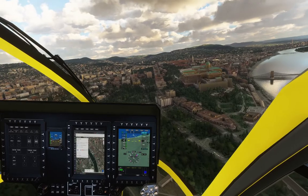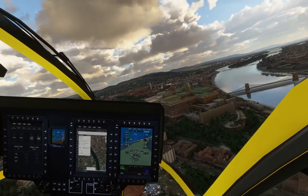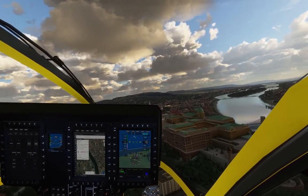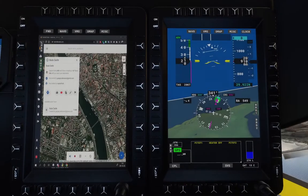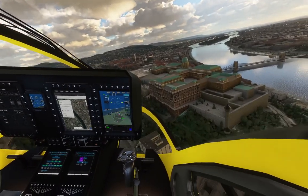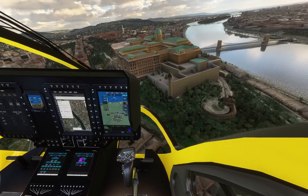Buda Castle is the historical castle and palace complex of the Hungarian kings in Budapest. It was first completed in 1265, but the massive Baroque palace today occupying most of the site was built between 1749 and 1769. The complex in the past was referred to as either the Royal Palace or the Royal Castle. The castle now houses the Hungarian National Gallery and the Budapest History Museum.